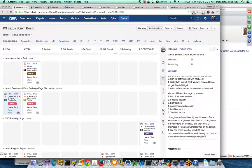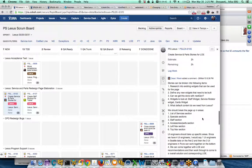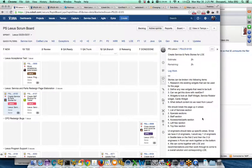Did anyone go through Ritesh's notes? Until you pointed this out, there's no way we would see this. Okay, yeah, we're just looking at it now actually. Sure.